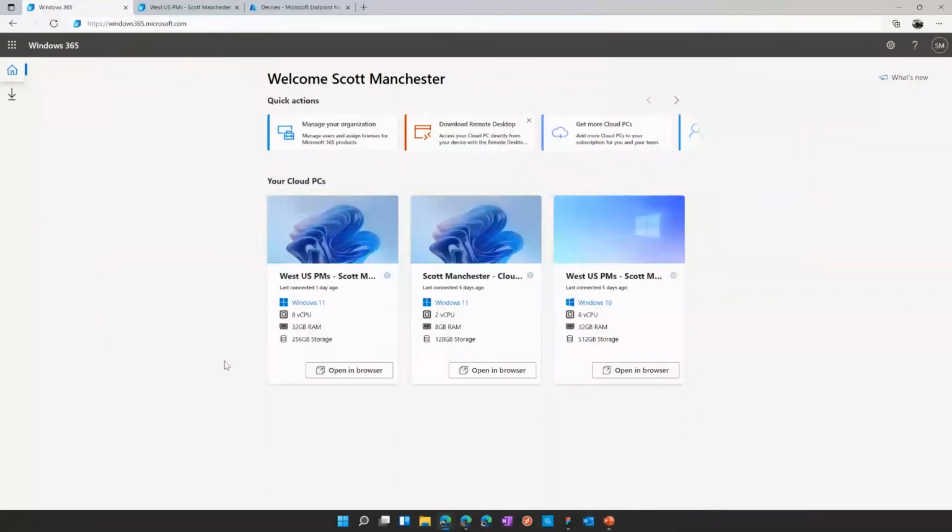And I want you to consider, when you see these capabilities, how much of this is a representation of what typical end users can do with a physical device. If I want to operate on any of these Cloud PCs provisioned to me, I've got a gear icon associated with each one. Clicking on the gear here, you'll see that the first task is restart.